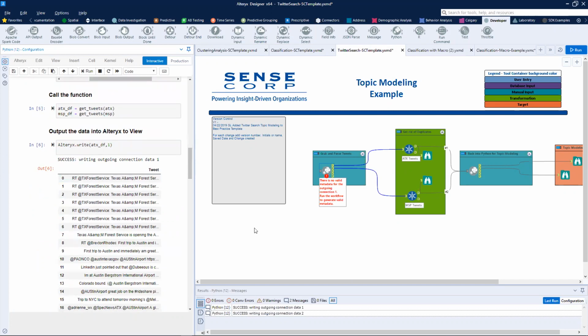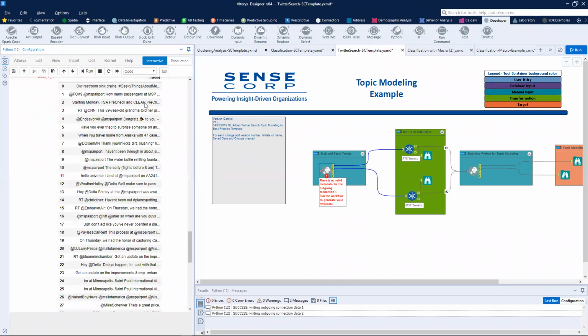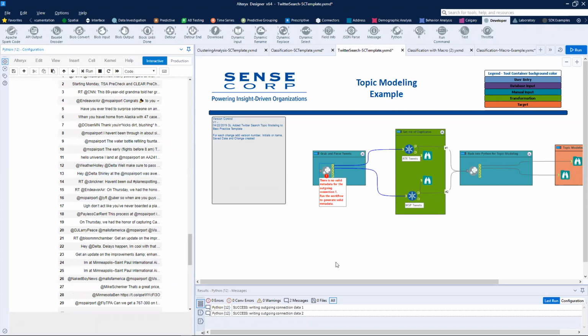So it's important to note when you're bringing data into a Jupyter notebook or out of the Jupyter Notebook, you can only pass through data frames. So that's why I put it into a data frame instead of a list. But you can see here all my Austin ones that mention the Austin airport, and then all my MSP ones here that mention the Minneapolis airport.